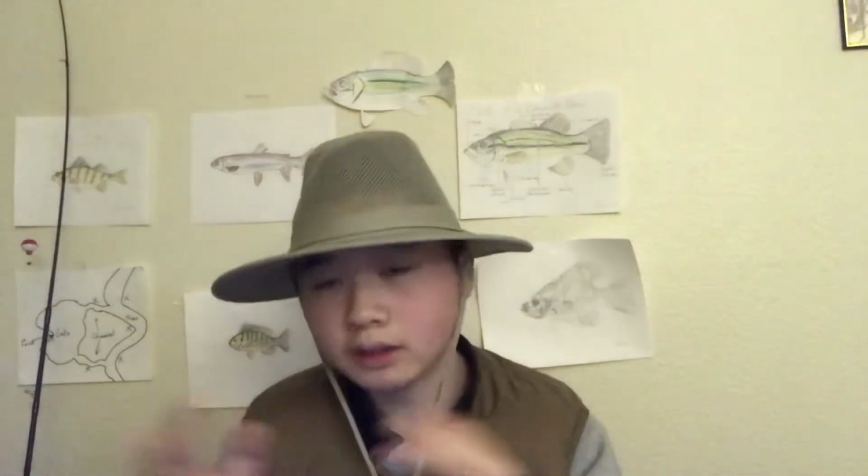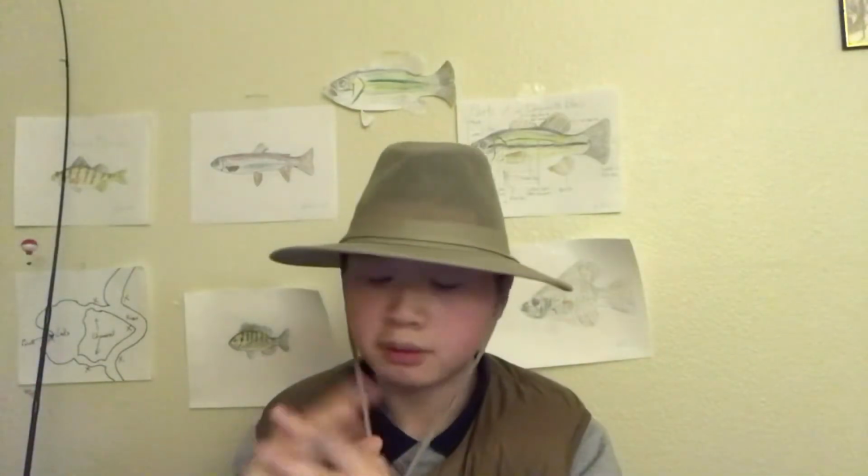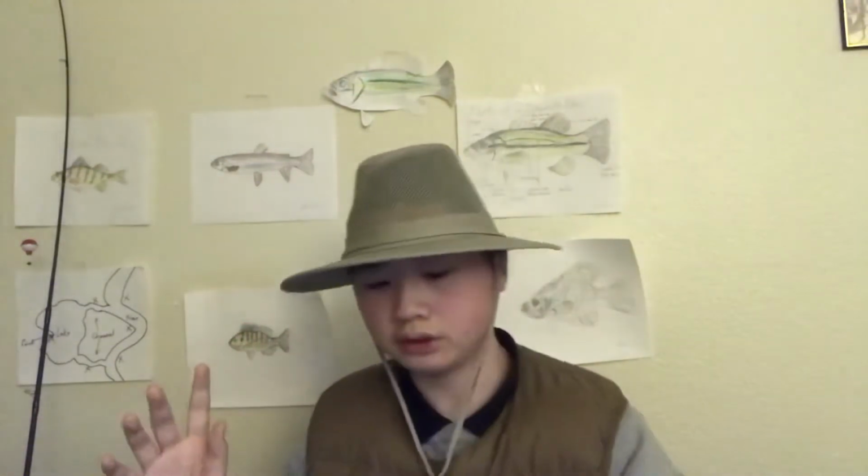And there is a reason why you can't really catch trout in the summer here. The reason is because most of the trout are stocked there, and trout are cold water fish. Once the temperature, I'm pretty sure, hits around 70 degrees, they'll start to die off because of, I think, some sort of lack of oxygen or stuff like that. But very rarely will you find a trout in the summer.